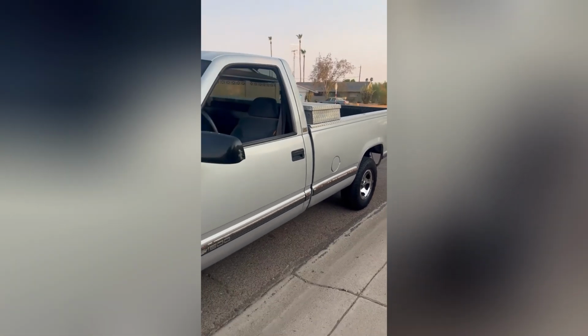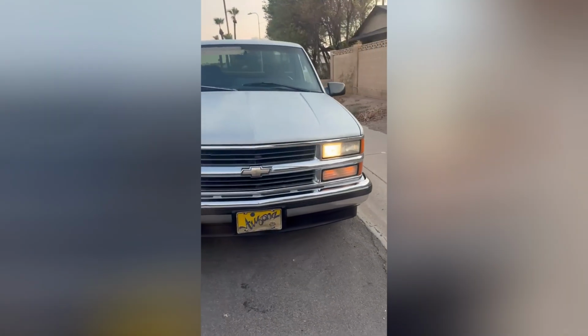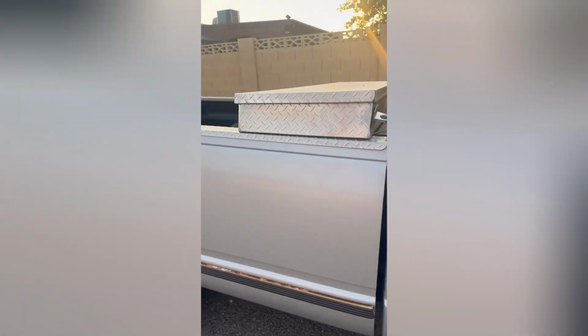It sits on good tires, ready to hit the road or job site. While it does need a new windshield and attention to the AC system, overall it remains a reliable and functional vehicle. With a little care, it could continue serving well for many miles to come. Number 9.